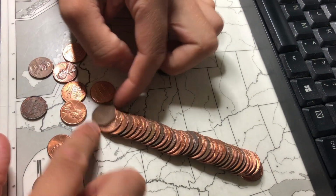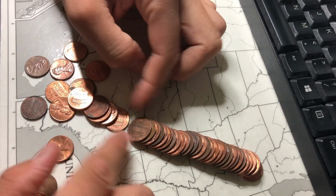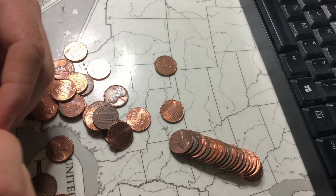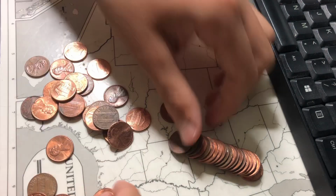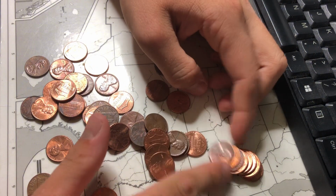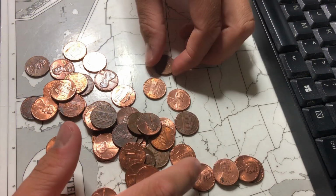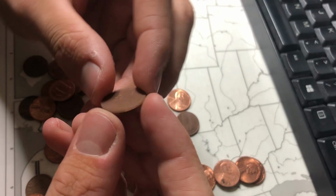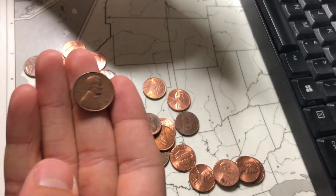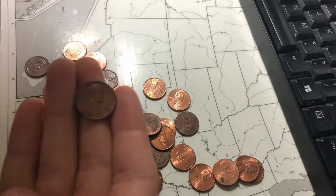And in pennies, we're just looking for wheat pennies, proofs, and Indian heads, of course. But Indian heads are pretty rare. Wheat pennies are worth a point. Proofs are worth I think it was 2 points, and then the Indian heads are worth 10. So no other wheat pennies in this one, but let's flip it over. And it's a 1956 Denver. So hopefully we have some more luck in these pennies.